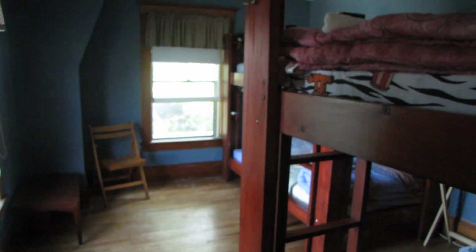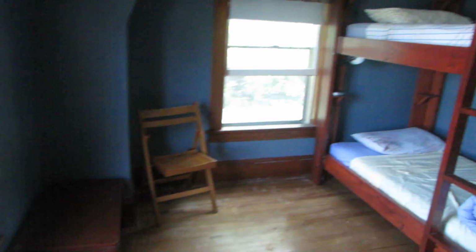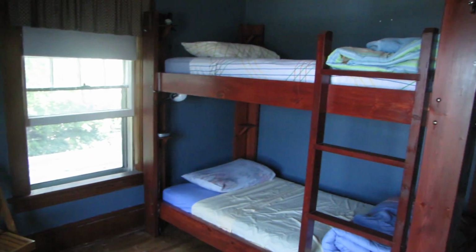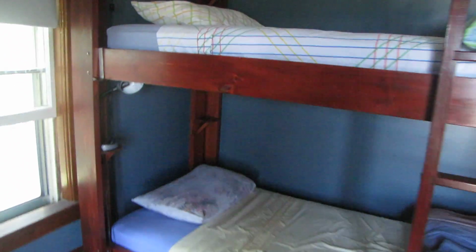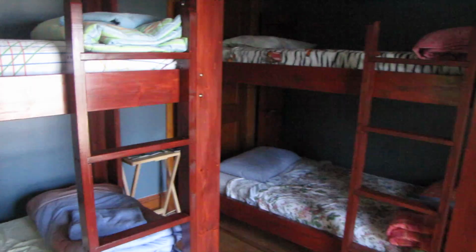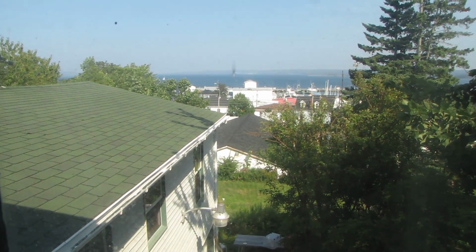So this is our first upstairs dorm. It is just a dorm, but it's a beautiful dorm anyway. It's got probably the best views in the house, actually. Imagine being able to wake up and look out this window to that view. Something very special about that.